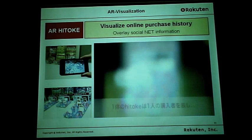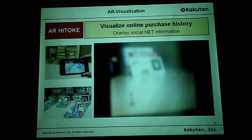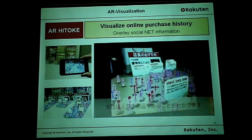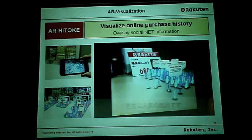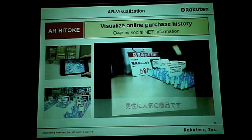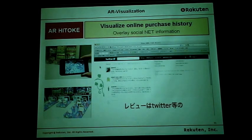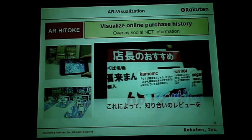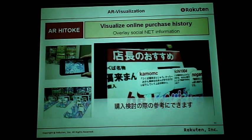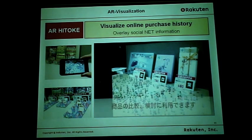Those human characters' colors mean the user's attributes, like gender or age, as this shows. If there are many pink or red human characters, the product is popular with women. In contrast, if there are blue human characters, the product is popular with men. You can also find comments like this. Those comments are gotten from SNS, like Twitter or Facebook and so on. So you can compare which product is most popular like this.